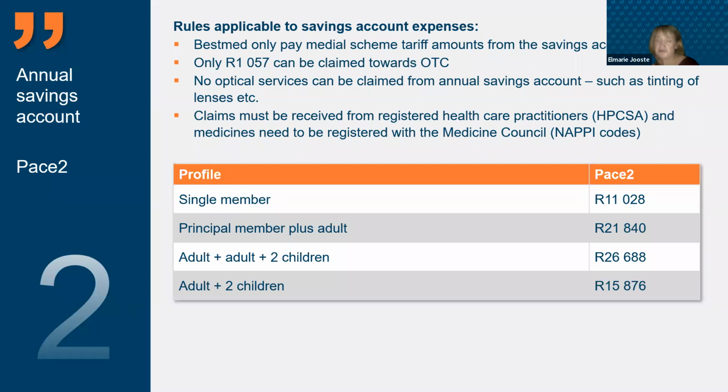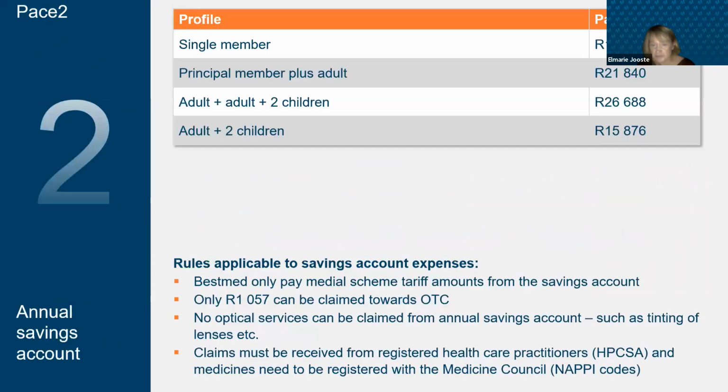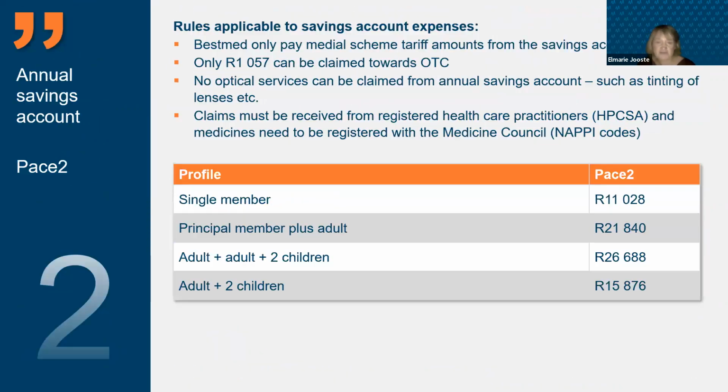So what I want to say is on Pace2, if you're a single member, you have 11,000 Rand in your savings. And if you're married to an adult, 21,000 Rand. If you are on Pace3 and you're a single member, you have 12,000. If you're married to an adult, you have 22,000. And if you're 2 adults and 2 children, 27,000. If you compare that with Pace2 with 26,000, you will see it's not that much difference. But the difference comes in after your savings is depleted.